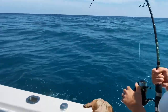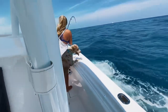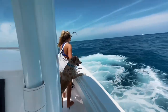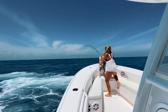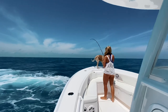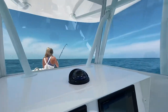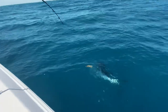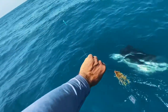Go to the front, go to the front. Right here. Watch the boat. You always want to go down on that leader just to kind of get that bite. Come on, man. Driving, filming, watching you fishing. All right, let's make this a caught fish. There we go. That's the leader touch.